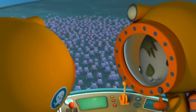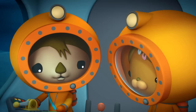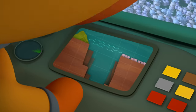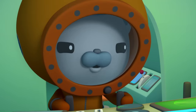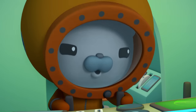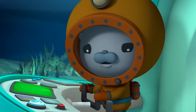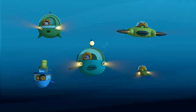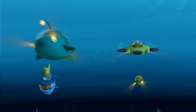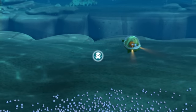Of course! That's it! Captain! I think the sea pigs may have picked up the scent of food on the other side of the trench. They can smell food from very far away. Then we'd better find whatever it is the sea pigs are smelling and bring it over to this side of the trench for them to eat. Kwazii, Tweak, Dashy and Shellington, you come with me. Peso, stay here and keep an eye on the sea pigs. Aye, aye, Captain. Stop! There's no food down there.